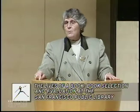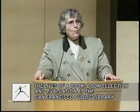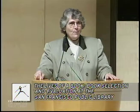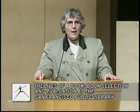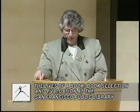Attendance in the library last year, this is the main library and all 26 of our branch libraries, was 6.1 million people who came into and or visited a public library in the city of San Francisco. We answered and or responded to 2.3 million questions in that year. Now, I would not like to be asked 2.3 million questions, but our reference staff at the main library and the branches were able to handle that level of questions to a fairly high satisfaction level as well.